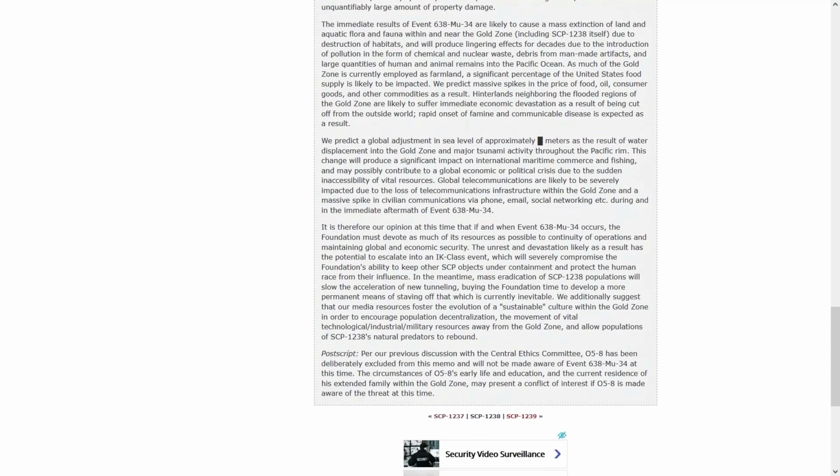Hinterlands neighboring the flooded regions of the Gold Zone are likely to suffer immediate economic devastation as a result of being cut off from the outside world. Rapid onset of famine and communicable disease is suspected as a result. We predict a global adjustment in sea level of approximately blank meters as a result of the water displaced into the Gold Zone and major tsunami activity throughout the Pacific Rim.